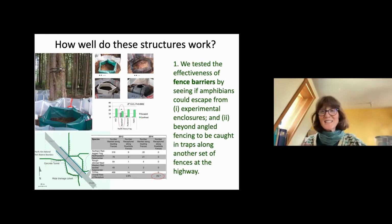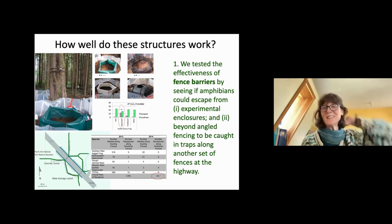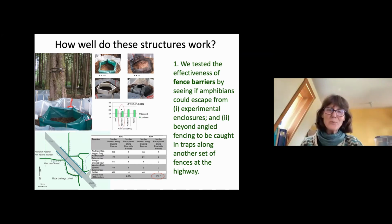So the question is, and these are ongoing questions, how well do these structures work? So I just want to give you a really brief overview of the kinds of approaches we've taken, and a sort of snapshot of some of the results. So let's start with the fencing.